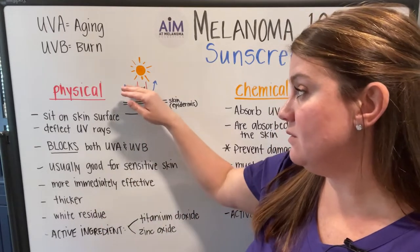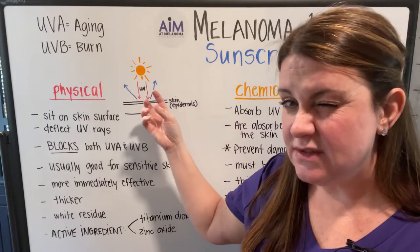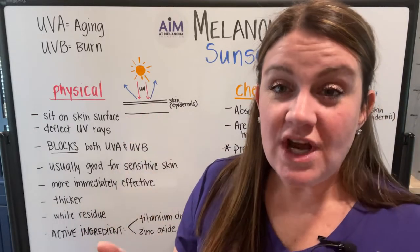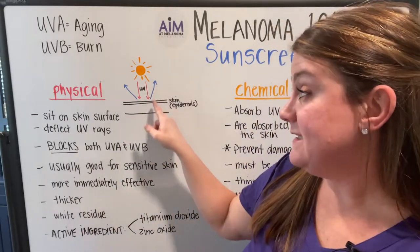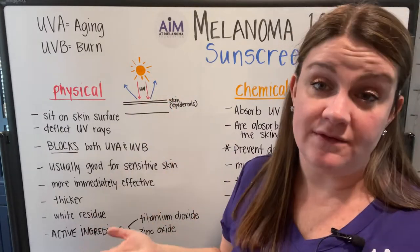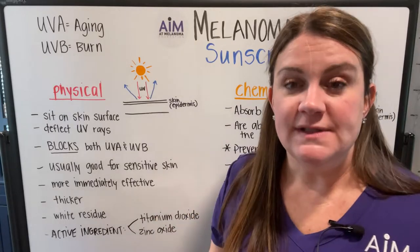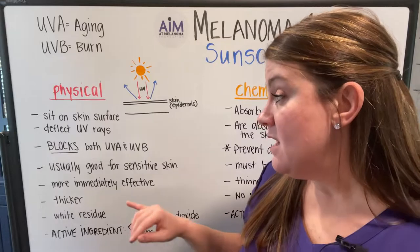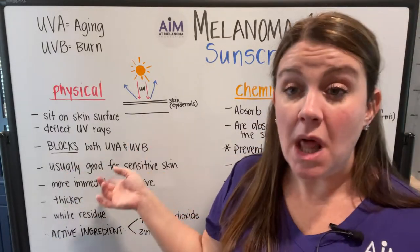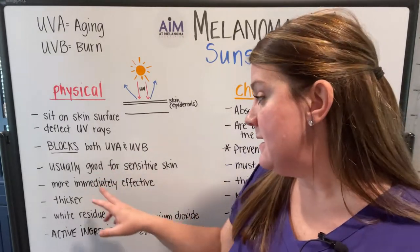The UV radiation and the sunscreen does absorb a little tiny bit into the top layer of the skin. So, generally speaking, it's blocking, so it's reflecting. So what you see is the UV light comes in and it's reflected back out. That's what a physical sunscreen does. It's almost the equivalent of wearing an armor of sunscreen on your skin. It does block both UVA and UVB. So that's the difference between the two types of sunscreen.